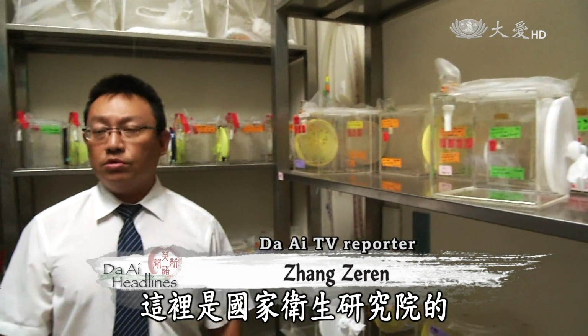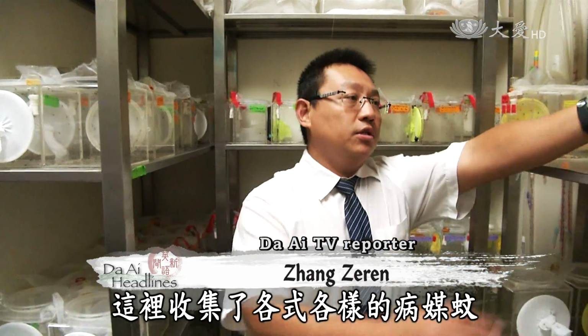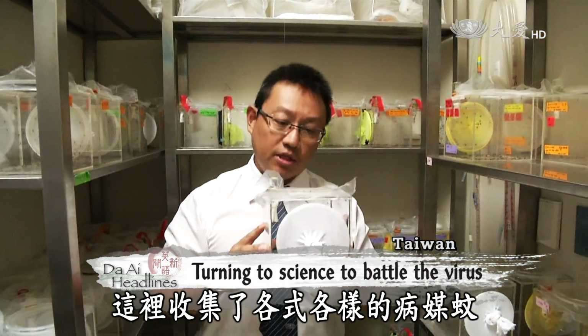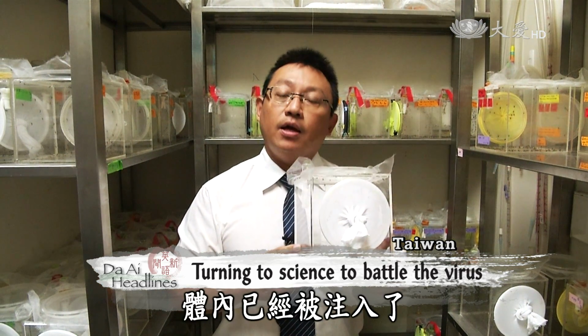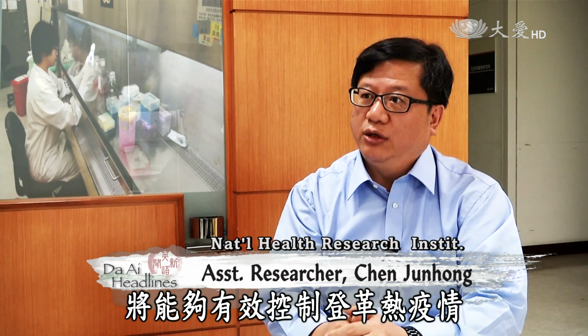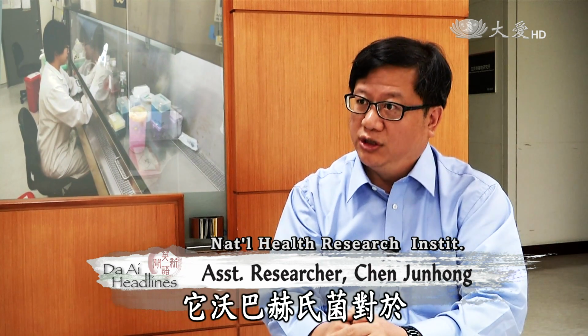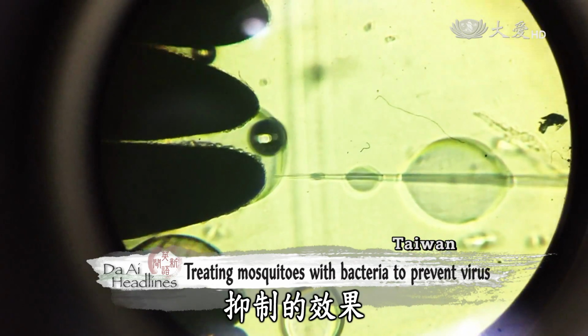At the National Mosquito-Borne Disease Control Center, you can see there are a variety of mosquitoes here. I'm holding the yellow fever mosquito, which has been exposed to the Wolbachia bacteria, which if released into the wild can effectively control dengue fever. The Wolbachia bacteria, when introduced to mosquitoes in Tainan and Kaohsiung, are 100% effective in inhibiting the virus.